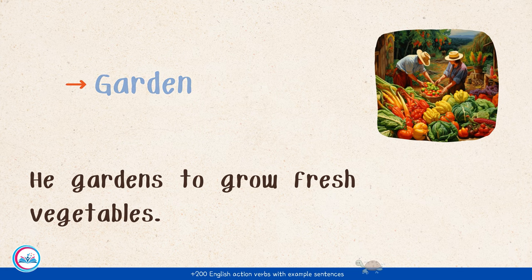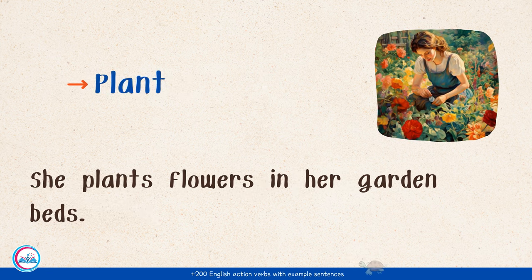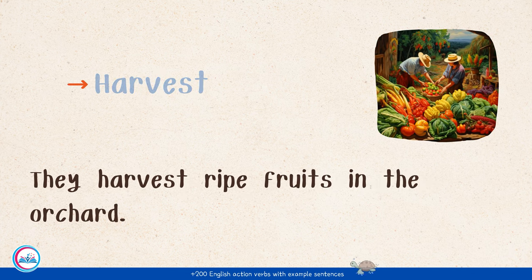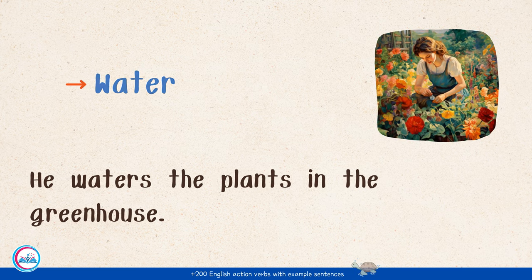Garden. He gardens to grow fresh vegetables. Plant. She plants flowers in her garden beds. Harvest. They harvest ripe fruits in the orchard. Water. He waters the plants in the greenhouse.